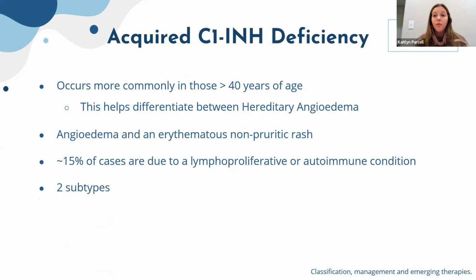So kind of the same pathway, but you get this as your life goes on. So again, it's bradykinin mediated. It does occur more commonly in those that are older than 40. So that is really where we differentiate from hereditary angioedema, because as I mentioned, that normally presents itself in childhood. So if a patient is like 45 years old and they've come to the doctor, they said, I've never had this before, and they run all these tests, then it's probably acquired because they've never had it up until their 45th birthday. So that's really what helps us differentiate it from hereditary angioedema.